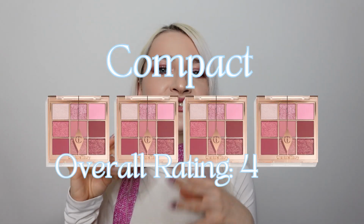So because it doesn't have a mirror, I'm gonna give it a 4 out of 5, just because outside of that aspect, it is extremely compact friendly, it is extremely lightweight. Obviously it was intended for a makeup artist, and hence why it doesn't have a mirror, which I don't personally prefer. So it's a 4 out of 5.